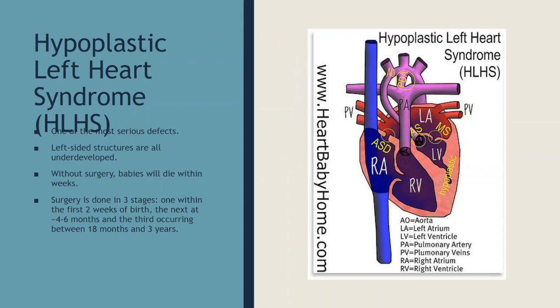I'm going to talk about hypoplastic left heart syndrome as it's one of the most serious defects. And again, thinking back to normal, where red should be with red and blue should be with blue, you can look at this diagram, and if you notice the left ventricle titled LV on the diagram, it is quite small compared to the right ventricle. They should be pretty similar in size. And if you look at all the purple that's happening, what is labeled PA is your pulmonary artery. This goes to your lungs.